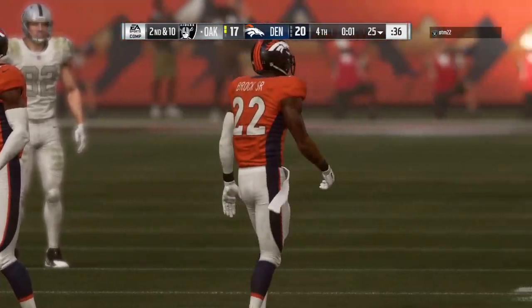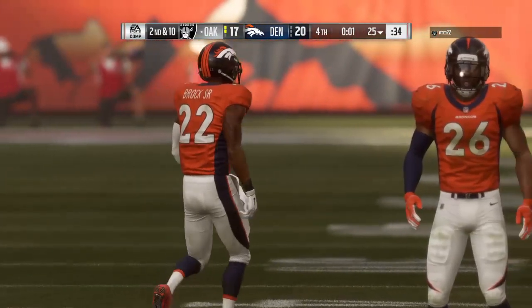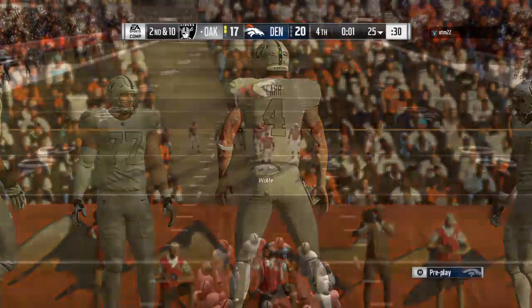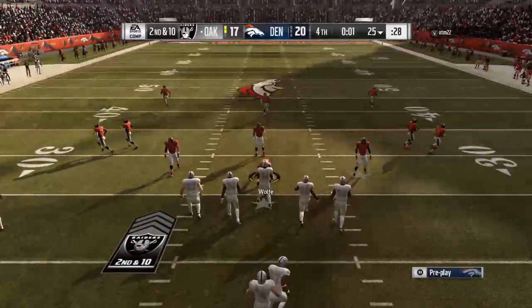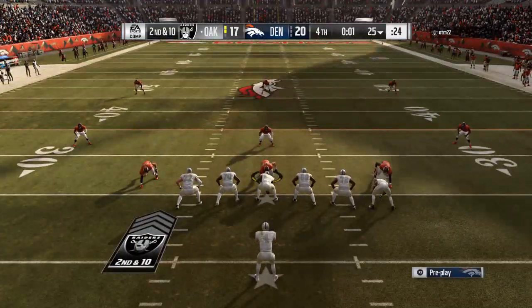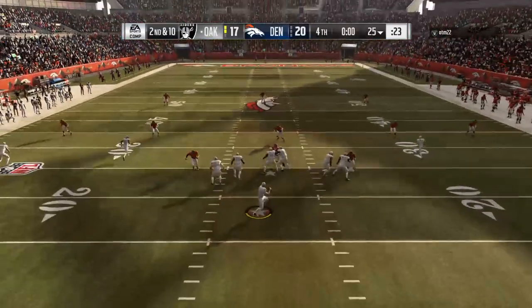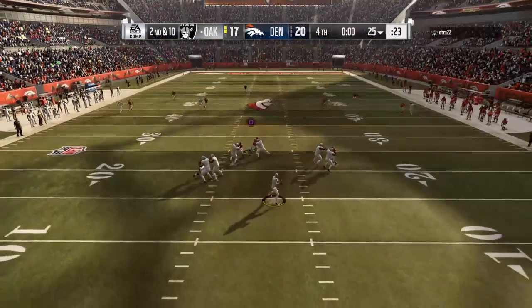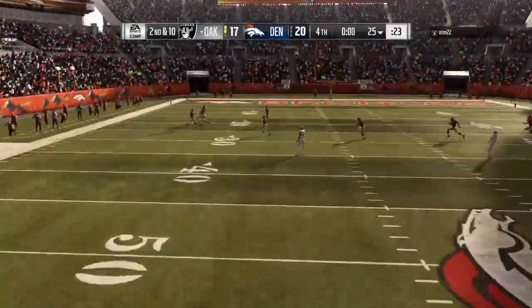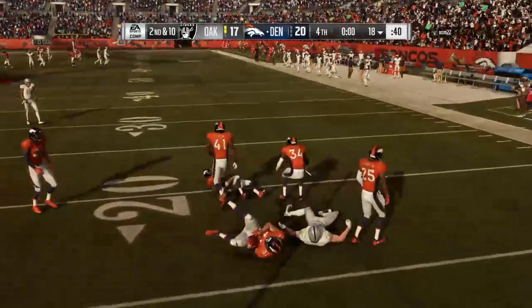Meanwhile, they take a shot to start the drive, but this is going to wind up incomplete. Now Carr, after the incomplete pass, brings him up 2nd and 10. 24. One final try now for Carr. Now a desperation throw deep downfield. And, oh, a crusher there as it's intercepted.